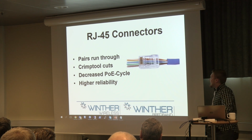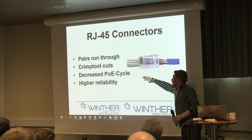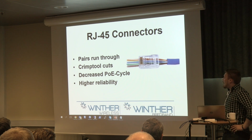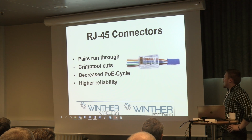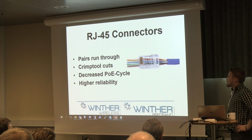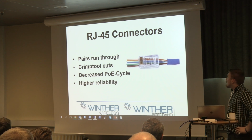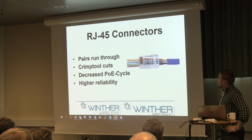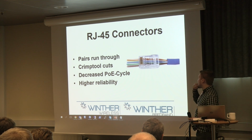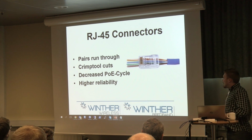With this RJ connector, we get the pairs all up in the way front, so we lose pretty much zero impedance. And the connector we're seeing now is just the basic and default connector. There are shielded connectors as well. And the crimp tool that we use for this has a blade on the end that cuts the extension pairs. And by doing this, we get higher reliability.